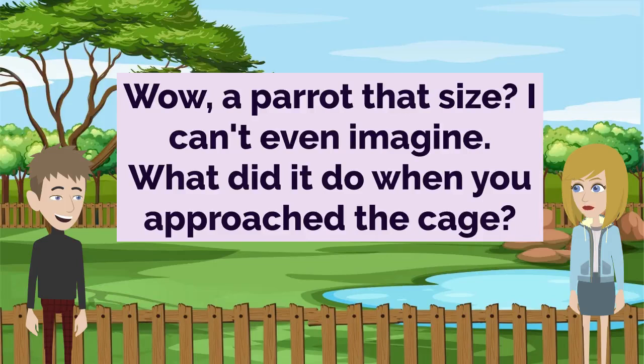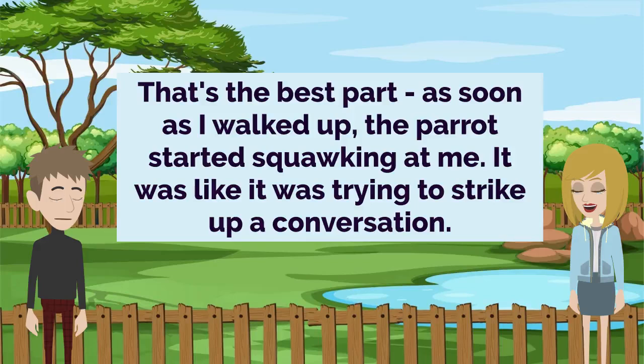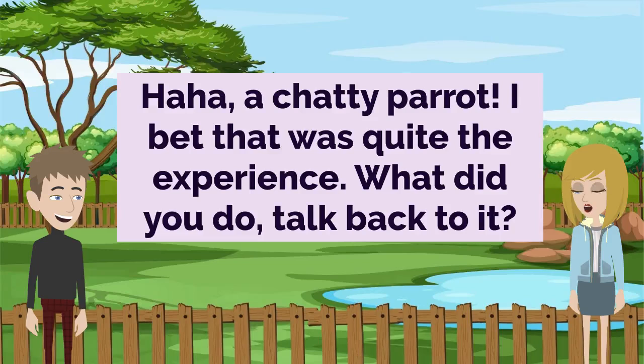Wow, a parrot that size? I can't even imagine. What did it do when you approached the cage? That's the best part, as soon as I walked up, the parrot started squawking at me. It was like it was trying to strike up a conversation. Haha, a chatty parrot. I bet that was quite the experience. What did you do, talk back to it?